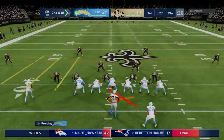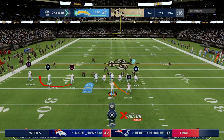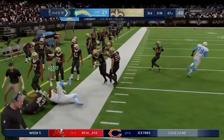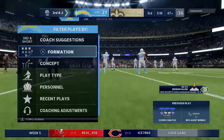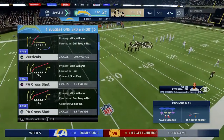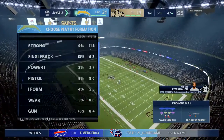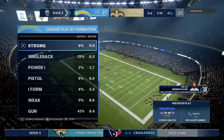So after the run for no gain, here's 2nd and 10. Herbert, quick pass out wide. And he's able to get this one out closer to midfield across the 45. That'll leave him with a 3rd and 2 coming up. They got 8 yards there. I know many people like to throw to the tight end, maybe in a little flexed out position because he creates mismatches with his size. But slot receivers do the same thing with their quickness, their speed, and their route running savvy.